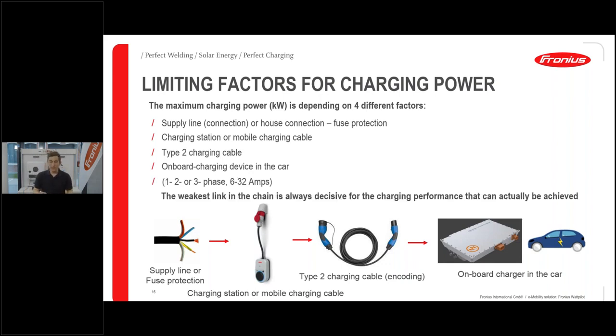And of course, the weakest part in that chain then determines what's my maximum charging power. So in this case, for example, it doesn't make sense to install a 22 kilowatt charging device when you can only charge a single phase car.